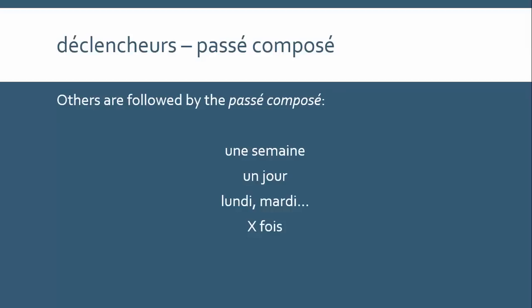We've seen this already. If you define the number of times, so X number of times, you're going to use the passé composé because you're talking about X number of individual events. So, une fois, deux fois, trois fois, 1 million de fois, 1 milliard de fois, doesn't matter how many times. If you specify that, use the passé composé. And then we have words like d'abord, first of all, and ensuite, then. So this goes back to that idea of a series of events. First, this happened. Then, this happened.